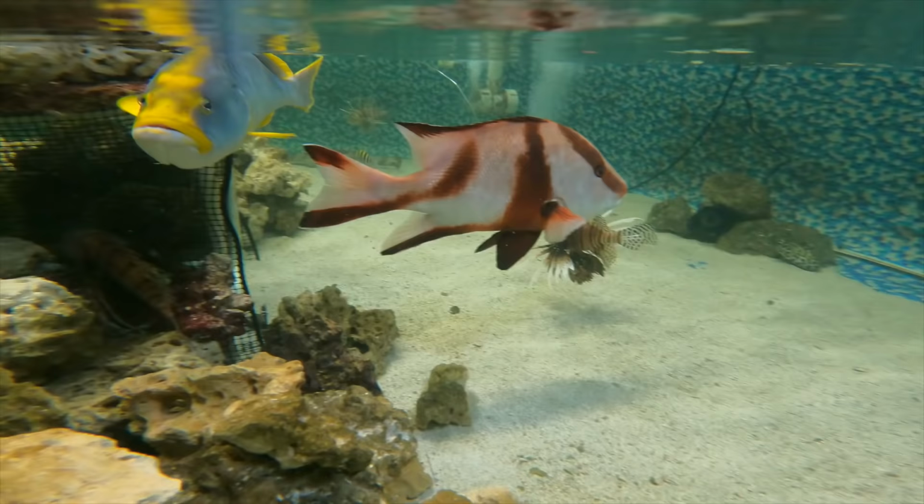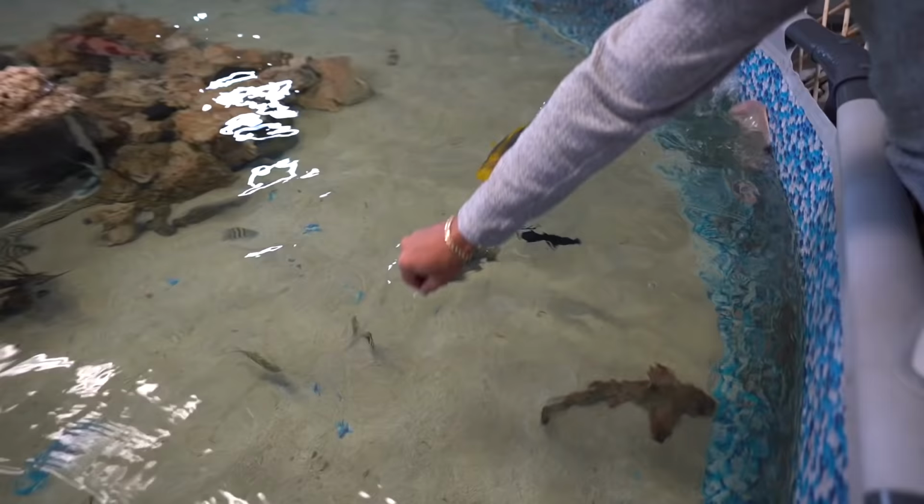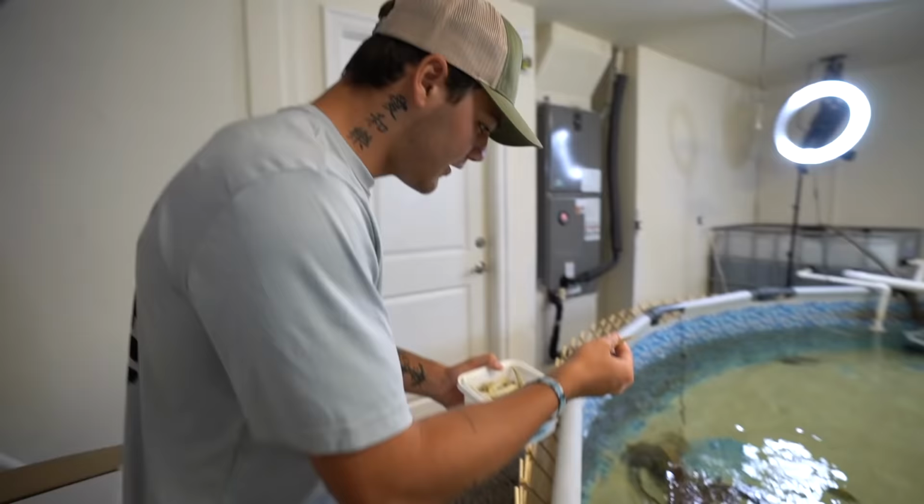Look at that. This is actually the most aggressive one in here. And then there's a bumblebee grouper in there as well. Oh yeah, he's fired up. Stingray. Oh, there you go, buddy. This is a little horn shark right here.